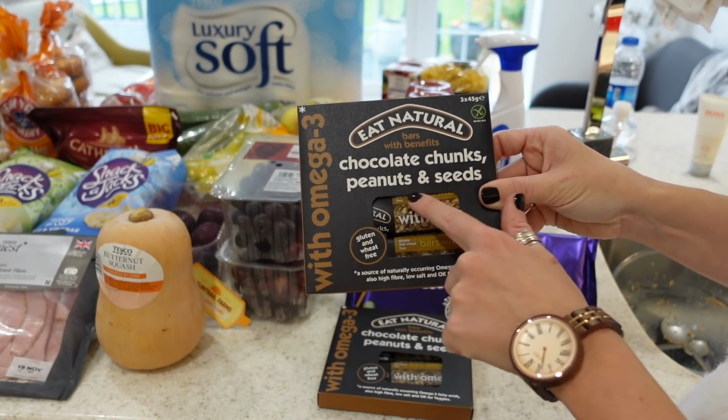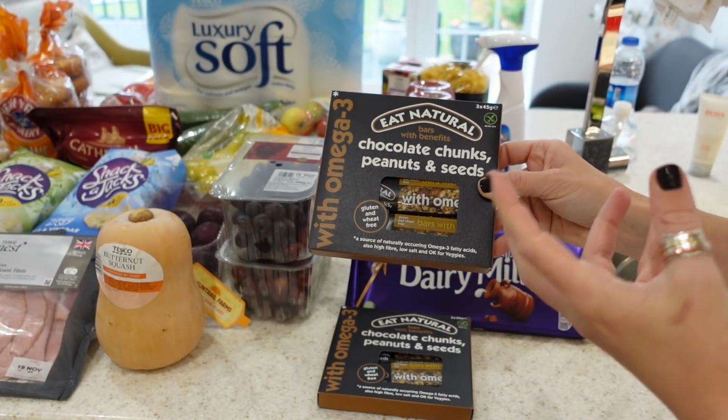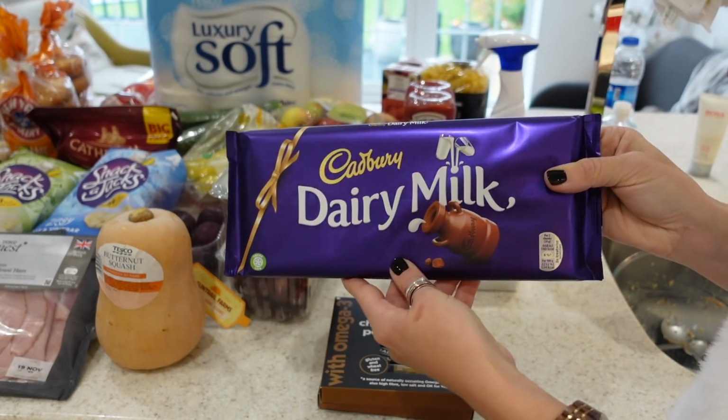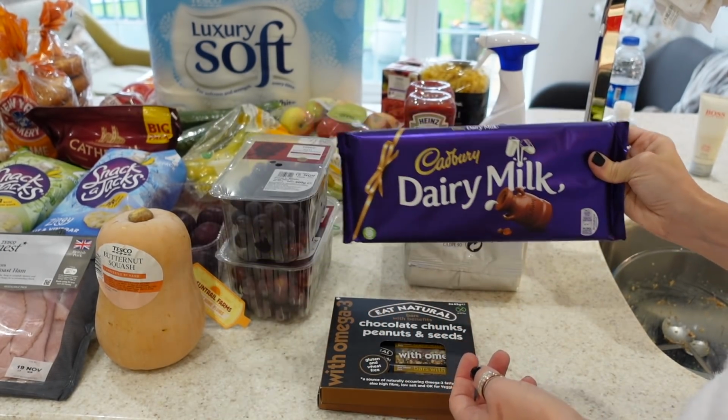This is chocolate chunks, peanuts and seeds. I just want to have snacks when I fancy something sweet that aren't really bad. Chris asked me to get some chocolate, and because this is an online shop, I thought I was just getting one of those little bars, but when it turned up, this humongous thing came. So when I showed him, he was pretty chuffed.